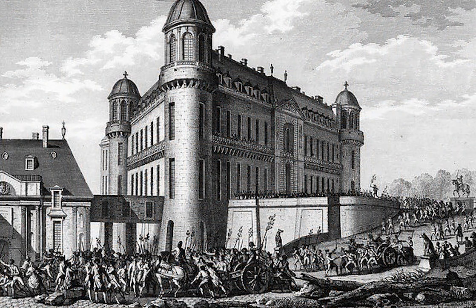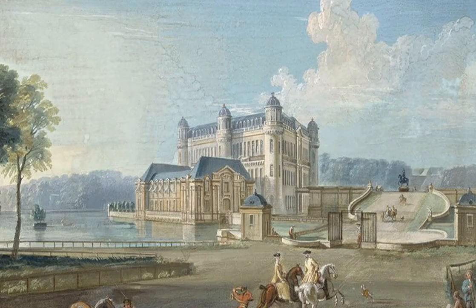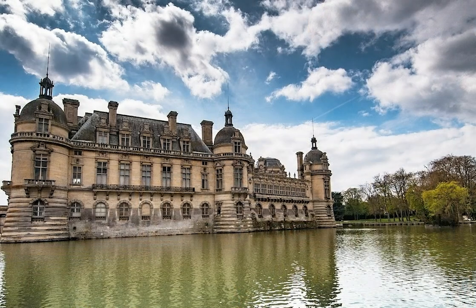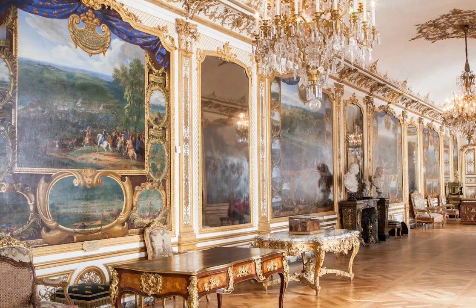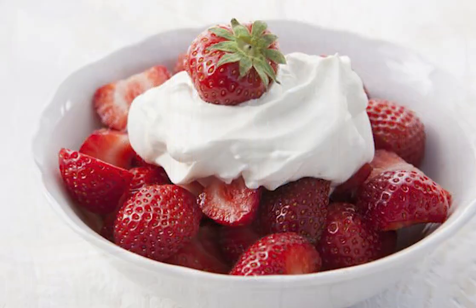During the French Revolution, the château suffered significant damage, but it was meticulously restored in the 19th century by Henri d'Orléans. Today, it stands as a beautifully preserved example of French Renaissance architecture, complete with grand halls, elegant rooms, and the famous Chantilly cream, which was invented here.